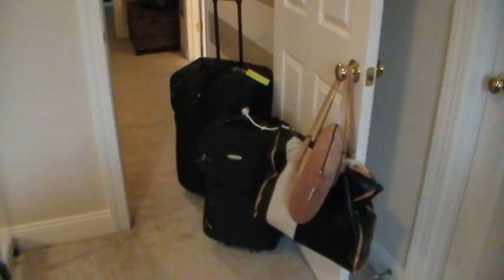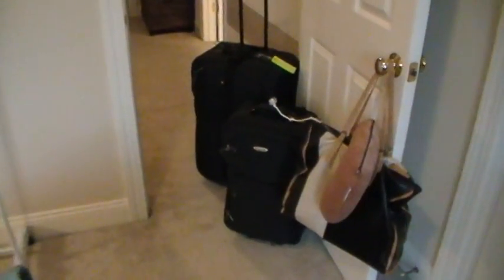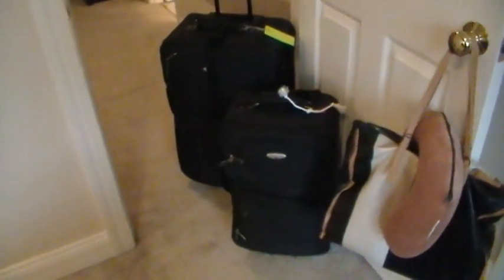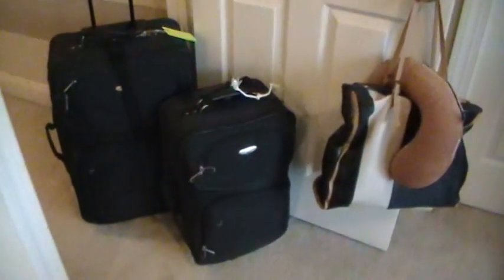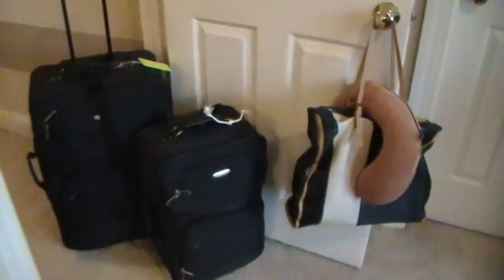Okay, I did it! Yay! Everything fit. It was a little bit of a struggle to get the zippers to zip up, but I managed. I also put them on the scale, and just so you guys know, that mega big suitcase back there came in at 42 pounds, so I should be all clear. And my carry-on, I just weighed that for curiosity's sake, and that was 20 pounds. So that's everything ready to go.